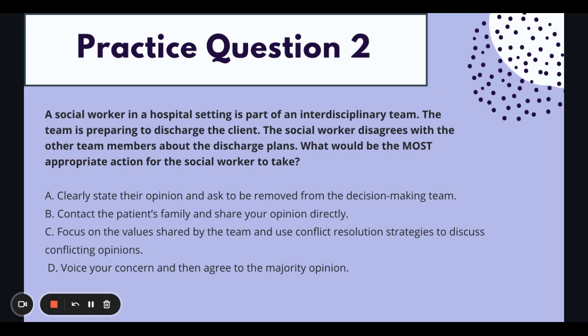Another one that would be out is the flip side of that, voicing your concern but then agreeing to the majority opinion. You don't just want to say, okay, here's my concern, but I'm just going to go along with what you all say just because. That could potentially be dangerous, right? If after some time and some discussion and appropriate problem solving that might be the case, but you should not just automatically agree because you don't want to be in conflict with others' opinions. So A is out and D is out.